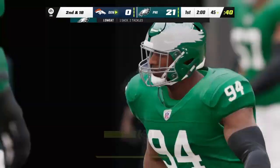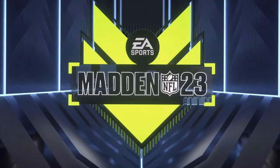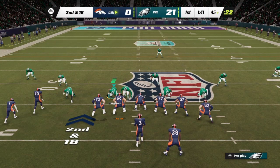Pressure comes, and Wilson's going to go down. He'll wind up losing 8 on the sack there, and it's second down. So that complicates things a bit here. 18 yards to go now on second down.